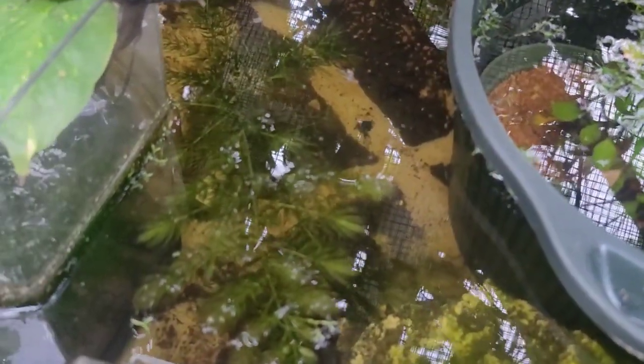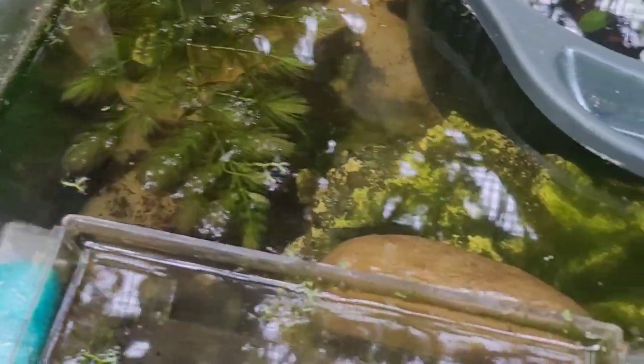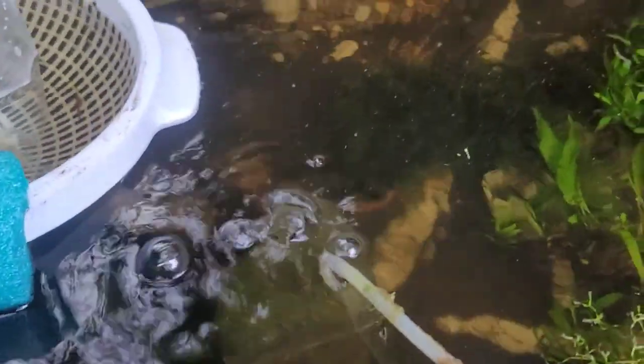There are quite a few Goodeids in here. I released some fry from the breeder system inside the house, and these guys are just living their best life in here. I see them once in a while. There's some just jetting past. Might not have caught them.